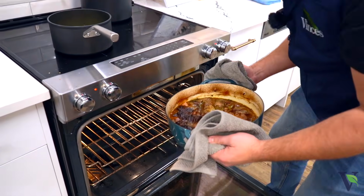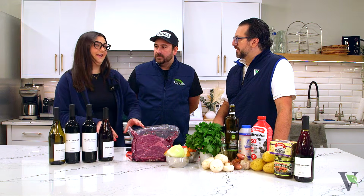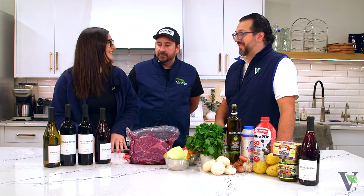We're making beef bourguignon. Classic French stew, and it kind of uses red wine as a liquid to cook in. The fanciest meal we've ever made on the show. I think it is.